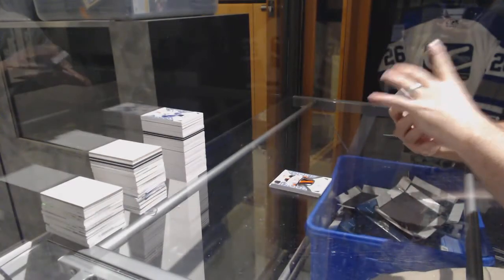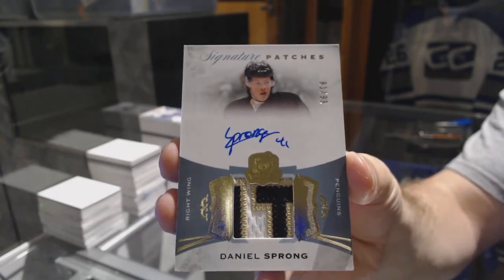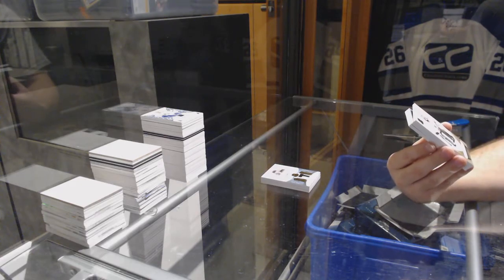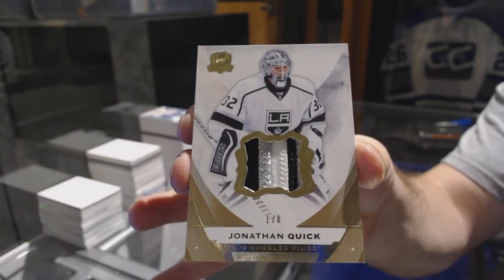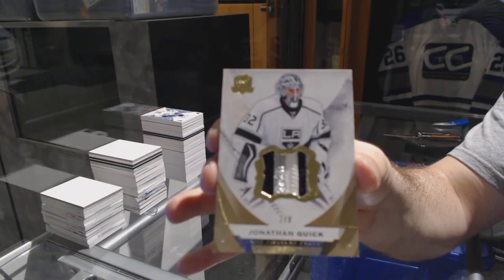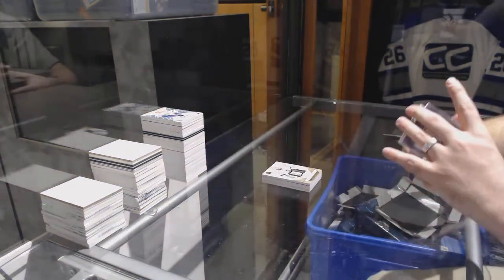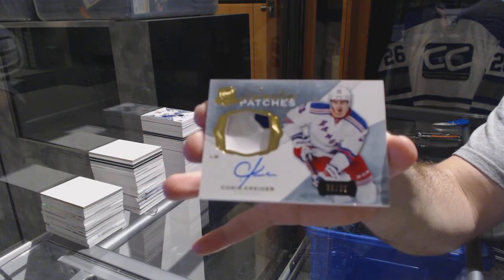For the Pittsburgh Penguins, numbered to 99, signature patches, Daniel Sprong. Nice. We've got numbered 1 of 8, base gold patch for the LA Kings, Jonathan Quick. For the Maple Leafs, rookie masterpiece of 101 printing plate, Garret Sparks. And for the Rangers, signature patches number 99, Chris Kreider. There we go.